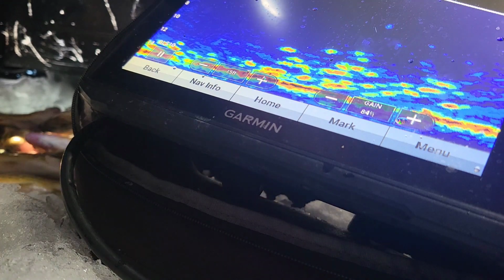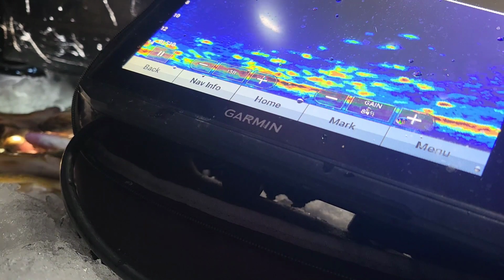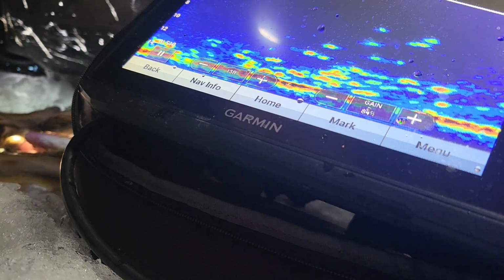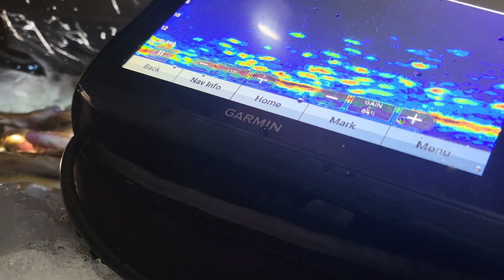Ooh, that one hit it on the way down. That's tiny compared to the other ones. Yeah, that's the first smaller one that we've had. It's alright.